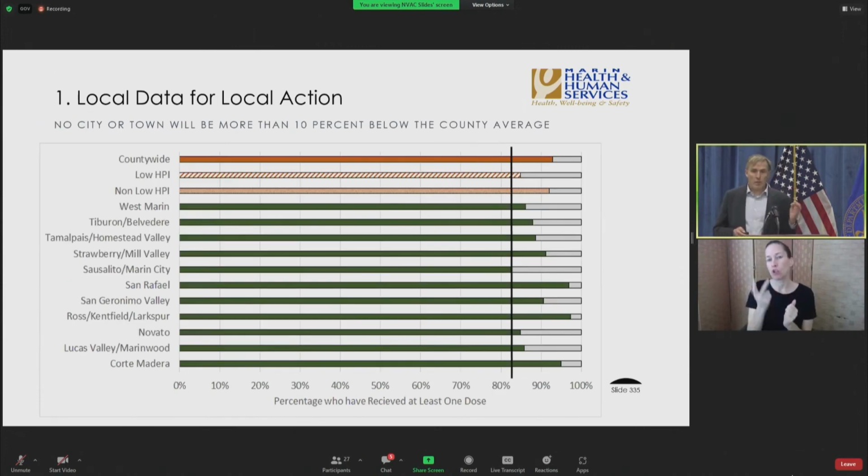The first was using local data for local action. I'm going to say something very obvious, which is that to close gaps, you need to see them, right? And that's a data issue. So you have to stratify. Our wizards, our epidemiologists, were constantly looking at the data and stratifying it in any way that seemed meaningful, whether it was census tract, gender, race, ethnicity, age, to determine where the gaps were. And we set very clear goals with these community response teams about what we were trying to accomplish.